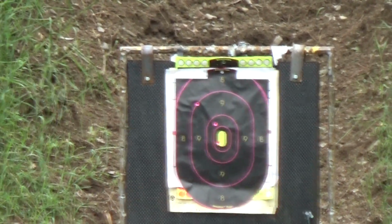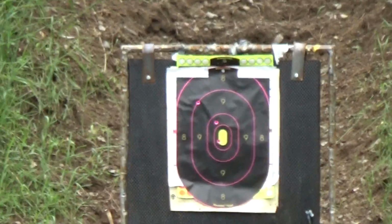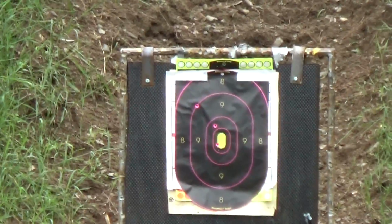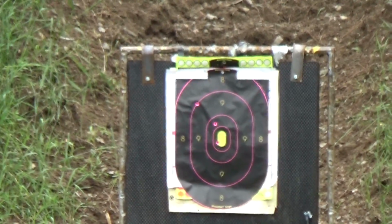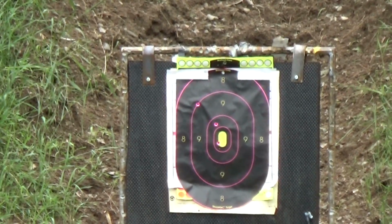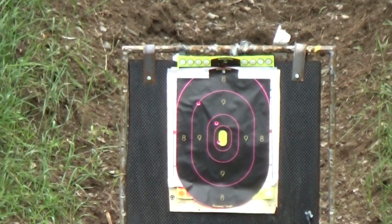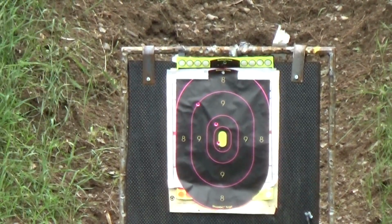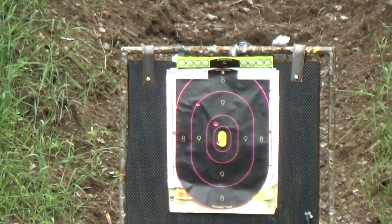Okay, did I do better or did I do worse? Let's see here. Well, one again in the bullseye, and I've got 2 other ones which are high and to the left. So I'm just going to run some more through it and see how we do. All right, let's keep going. I've got more in this magazine.